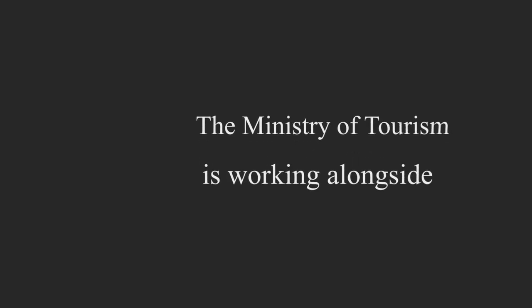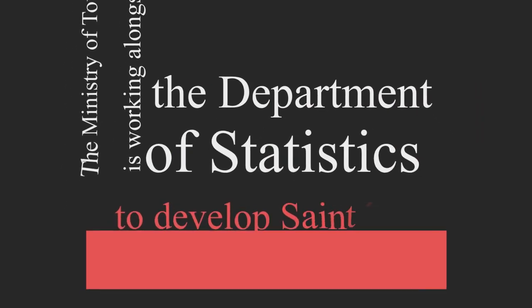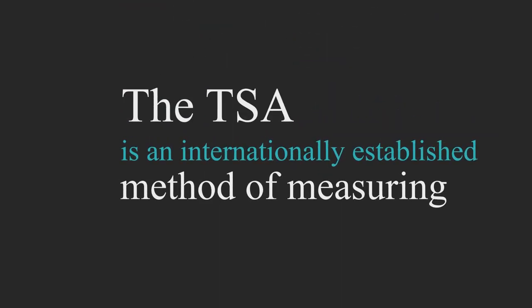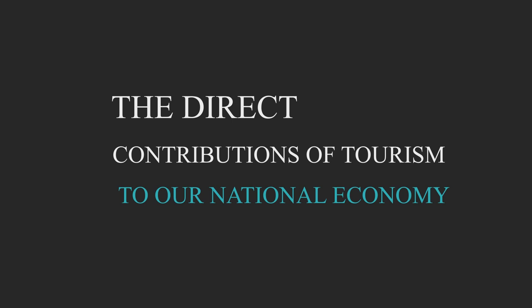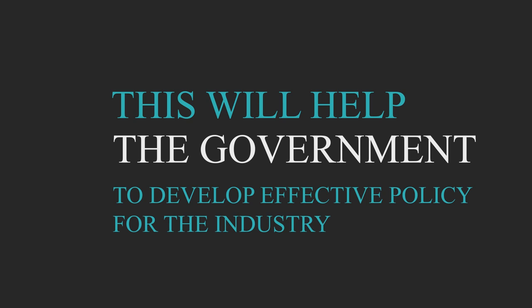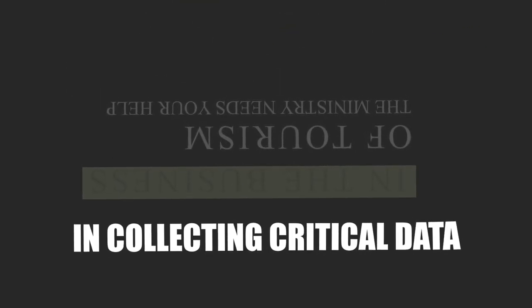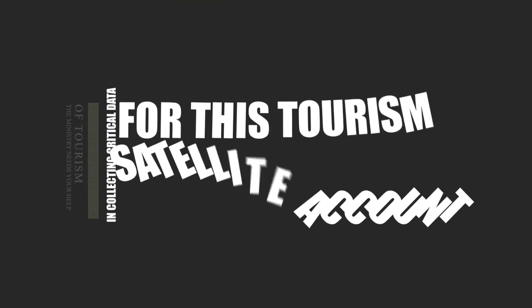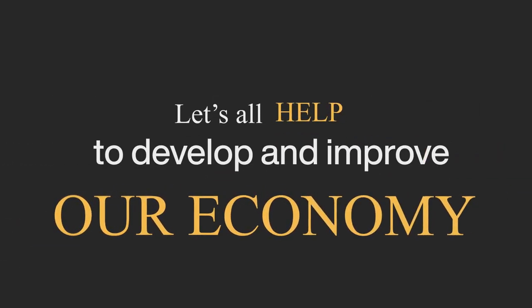The Ministry of Tourism is working alongside the Department of Statistics to develop Saint Lucia's Tourism Satellite Account, TSA. The Tourism Satellite Account is an internationally established method of measuring the direct contributions of tourism to our national economy. This will help the government in developing effective policy for the industry. If you are in the business of tourism, the ministry needs your help in collecting critical data necessary for this tourism satellite account. Let's all help to develop and improve our economy.